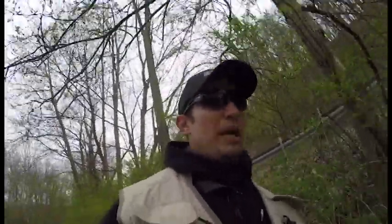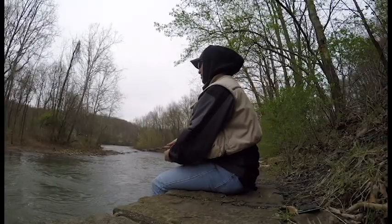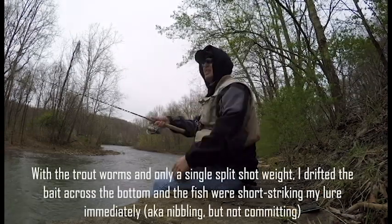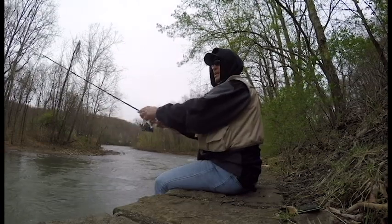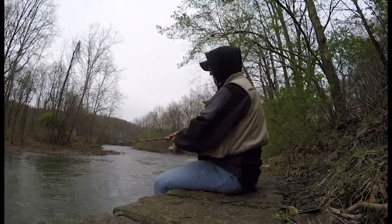So we're going back with the power worm that you guys know I love. That little pink, freaking stupid piece of worm with a couple split shots. And we're gonna move down the shore into the eddy currents where I know fish are and I know they'll eat. And we're gonna do what we do best. Still getting bites, but my God, they're small and they don't stay.